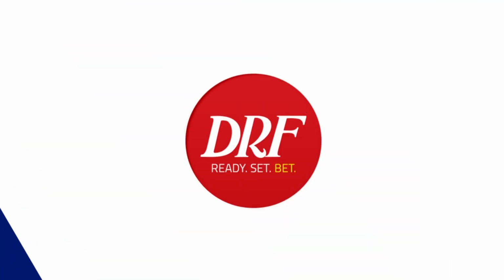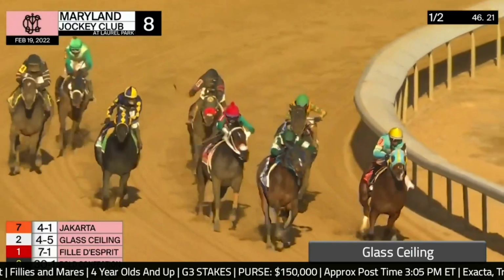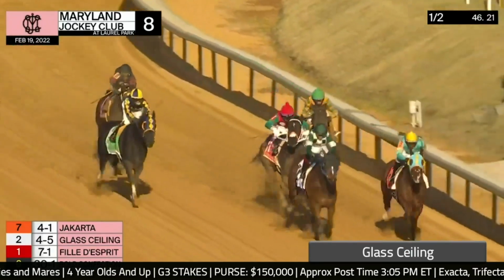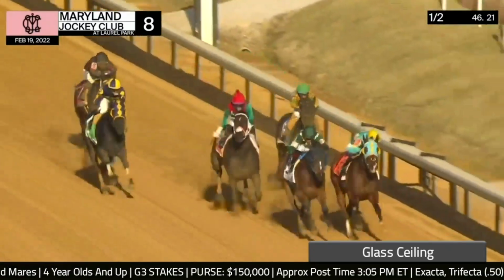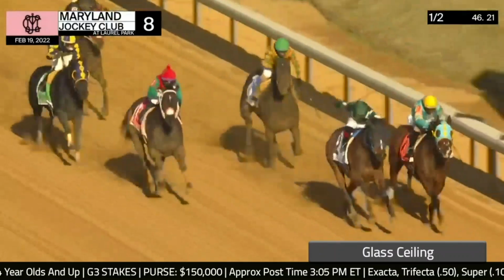Glass Ceiling completes this field. Great job by Charlie Baker. Took this horse for $40,000 last spring. Turned her into a graded stakes winner. She's won three in a row and found a nice spot in the Barbara Fritchie last. Love the ride Dylan Davis gave her, Mike. This one didn't break very well. Dylan realized there wasn't a lot of pace, and he just sent her on through early to get position right outside of Jakarta, and they took it down to the wire.